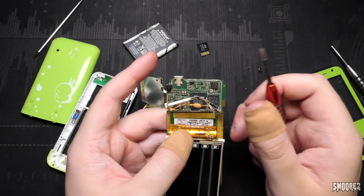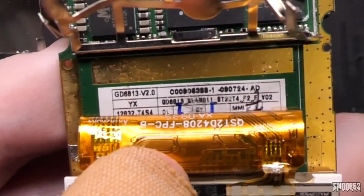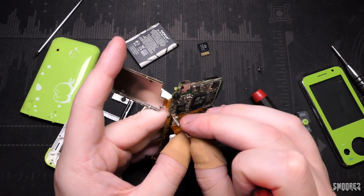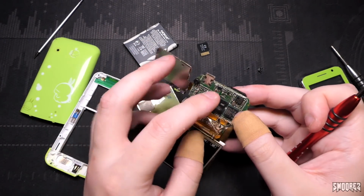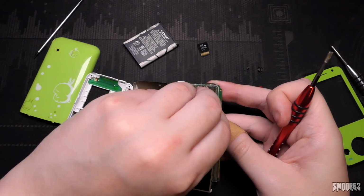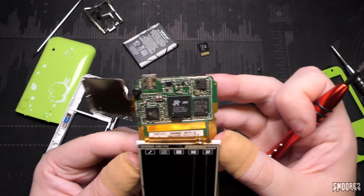I did find a hidden sticker just there if you want to pause to read any of that, if any of that's important. And I know I'm kind of destroying these devices, but how else am I going to see the specifications? I can kind of see them now, but I may as well sort of rip this off because I'm pretty much almost there. There we go.